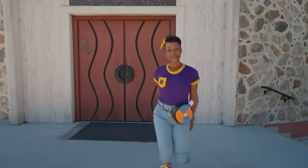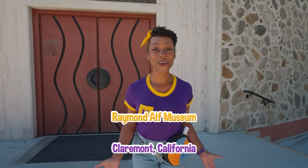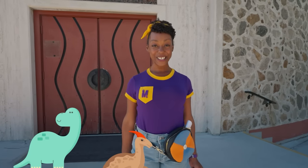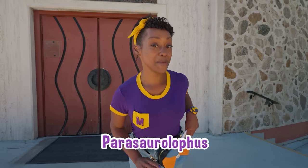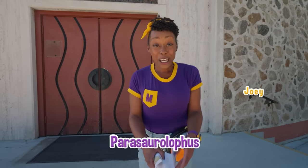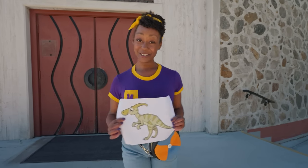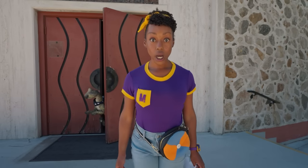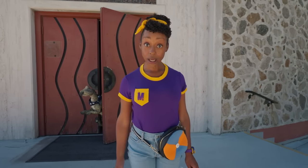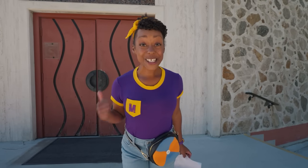Hey, it's me, Meekah. I'm here at Raymond Alf Museum in Claremont, California, where they have dinosaurs. I need your help. I hear they have a baby Parasaurolophus here named Joey. That looks just like this one. She lives here at the museum and I can't wait to meet her. What? She's right behind me? Where? Oh, you're right, that was her.